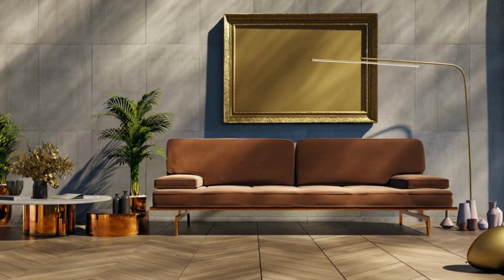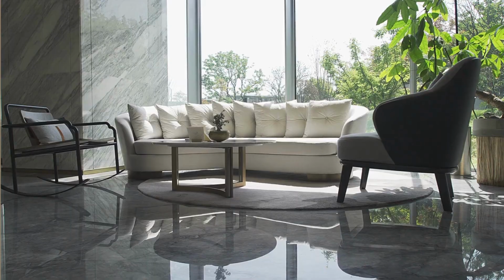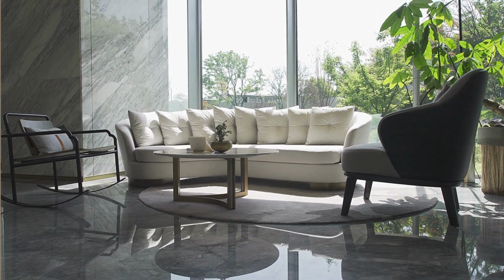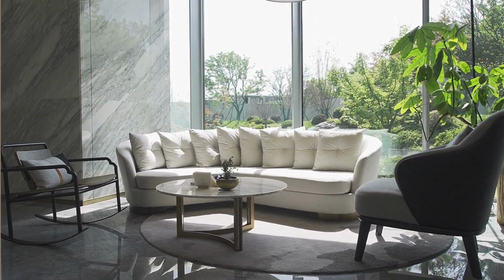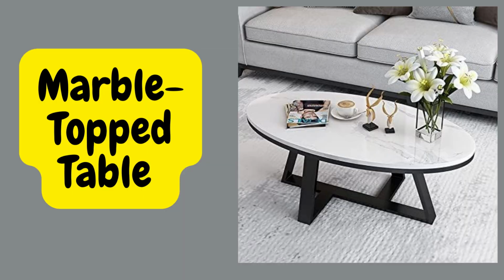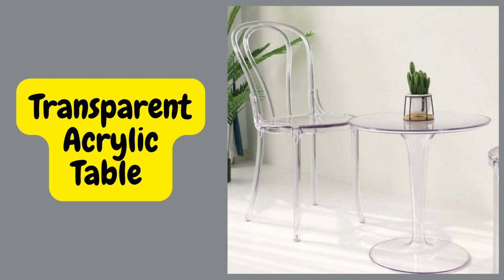But here's the exciting part. Don't just think of your coffee table as a functional necessity. It's also an opportunity to add a touch of personality and style to your room. Consider trendy options like a marble-top table, a rustic wooden table for a cozy farmhouse feel, or even a transparent acrylic table for a minimalist and airy vibe.